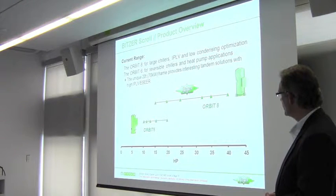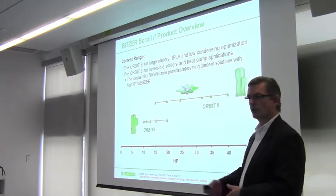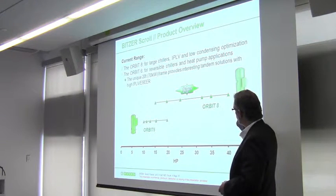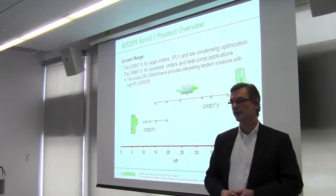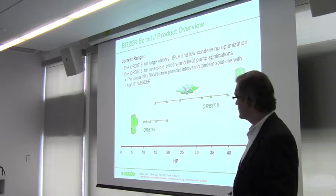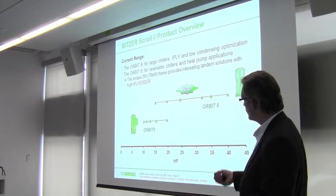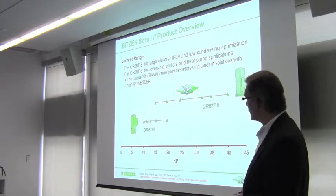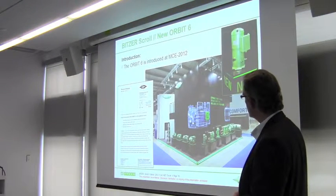What we make here is a series of refrigerant compressors. We speak in terms of either tons of refrigeration or horsepower, depending on what part of the world we're talking to. The product that we are making right now is what we call our Orbit 8, which is a large commercial compressor used in large water-cooled chillers, for instance. And that goes from 15 horsepower to 40 tons. We're just now introducing a smaller range, which we call our Orbit 6, which is a model from 10 to 20 horsepower. And I'll just show you briefly a little bit about what it is.